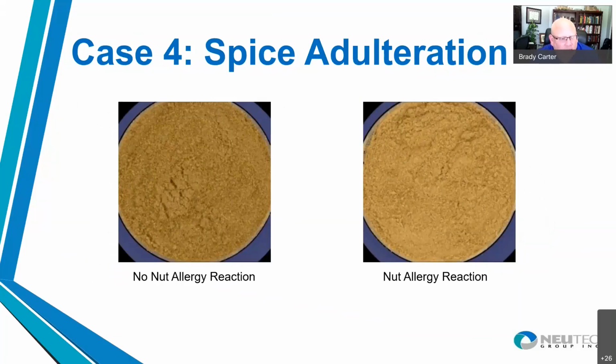Our next case study is spice adulteration. So spices are obviously utilized as ingredients in a lot of different situations, and pure spice can have a very hefty price associated with this. This is a cumin spice that would be sold under the expectation of it being pure at a high price. And of course, then the expectation of whoever bought it is that it's going to be pure cumin.